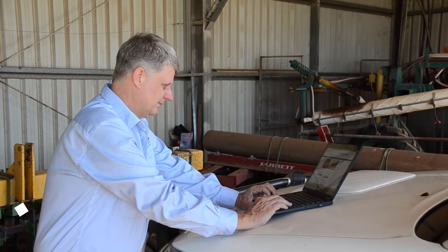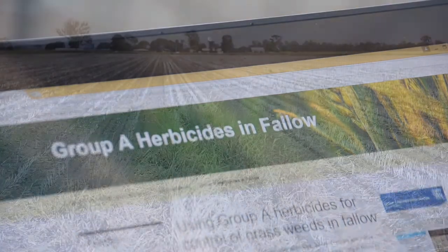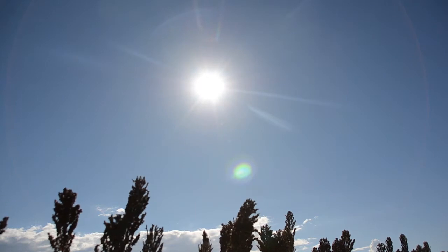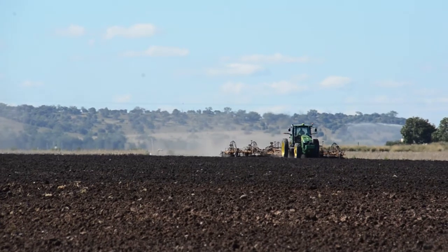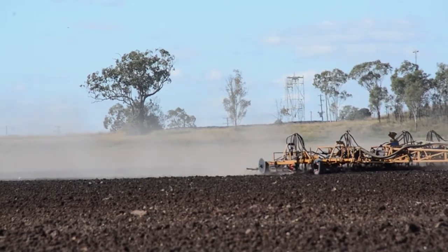If we're going to use Group A herbicides in fallow, there's a number of things we need to think about as to how we're going to use those herbicides. One of the issues is that they have a short residual life in the soil, and that can lead to some plant back issues, particularly if we're talking about planting a grass crop back into that situation. In particular, we're thinking about sorghum in summer, or winter cereals if we use the herbicide in autumn. Again, check product labels; they give you a pretty good indication of the plant back constraints for grass crops in particular.